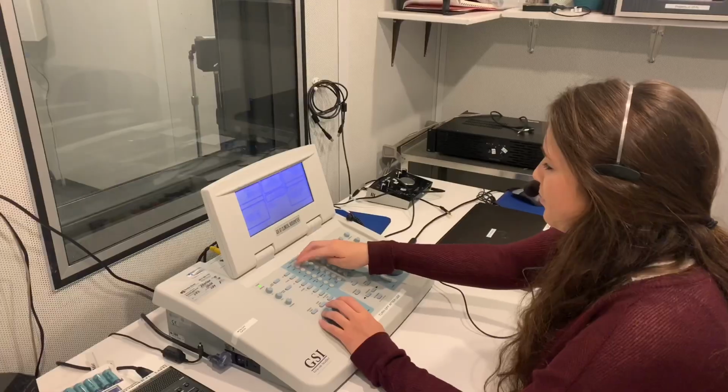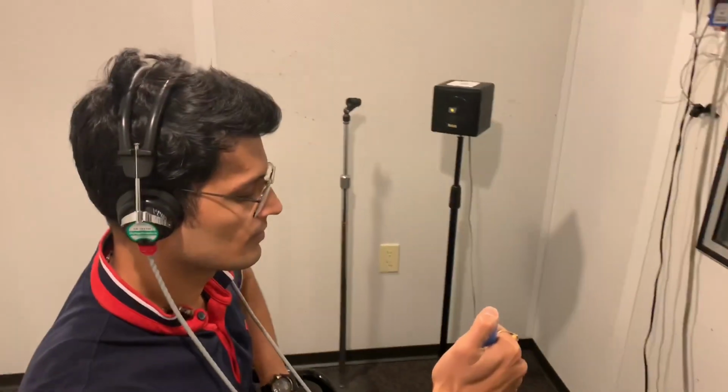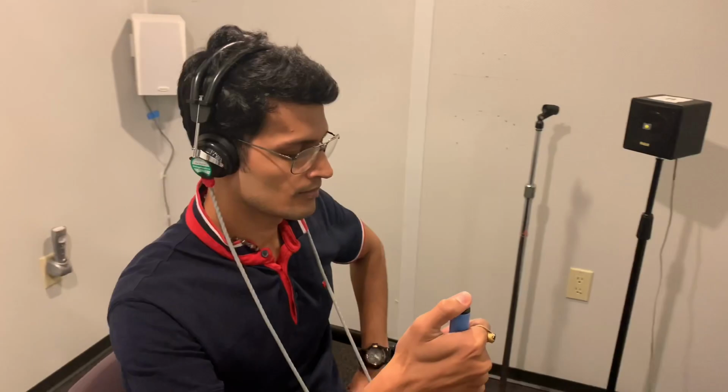Our students actually start working in the clinic the very first semester, completing observation as well as doing some speech and hearing screening hours and our early hearing detection and intervention clinic. Students begin their off-site placements in the summer or fall of their 2nd year in the program.